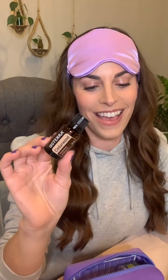The first oil is cedarwood. And if you've been following me for any length of time, you know that this is an oil that we use every single day. It's warm and woodsy and grounding. The scent is really intoxicating. I love it. It promotes just a nice, relaxing environment. And this is in Olivia's Oasis Sleep Blend, so you're probably familiar with that. You can diffuse this oil on its own or with whatever else, maybe with Serenity, to create even more of an extension of that relaxing environment.